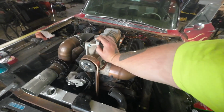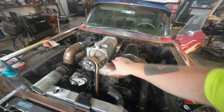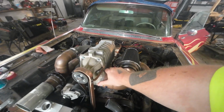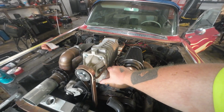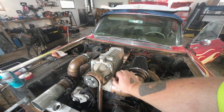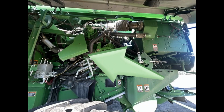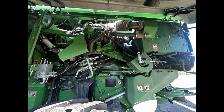This is what everybody loves. This is the first thing people see and the first thing that people go, what the fuck is that? Well, this, my dear friends and constituents, is an M122 Eaton Series 2-liter blower off of an S-Series John Deere combine. I know you're going to say, what? What do you mean, S-Series combine? Yes, John Deere's late model S-Series combines use one of these.